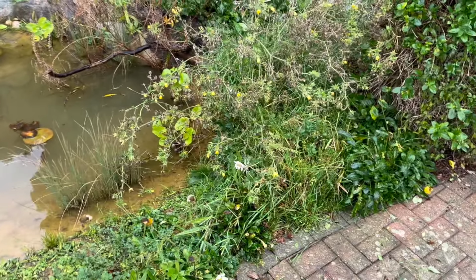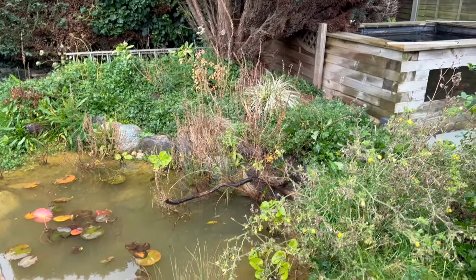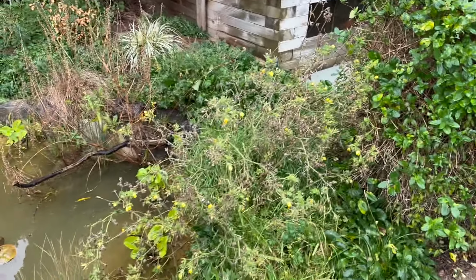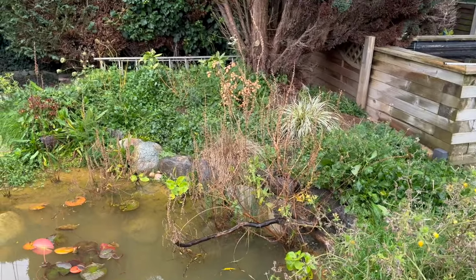As you can see, if you remember, I did a little update a couple of months ago, just tidying these edges up on the footpath. It's the only bit I really want to keep tidy. Everything else is meant to develop and grow and flourish, and, like I said before, become a habitat and a hunting ground.